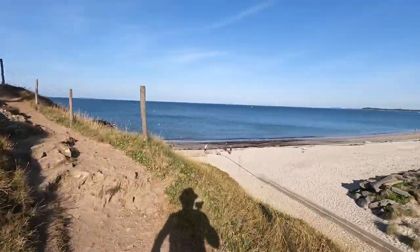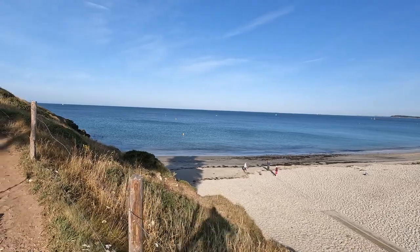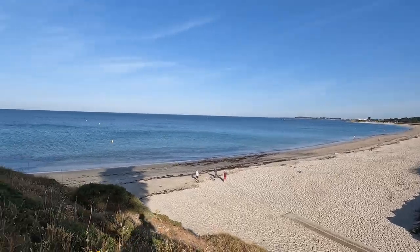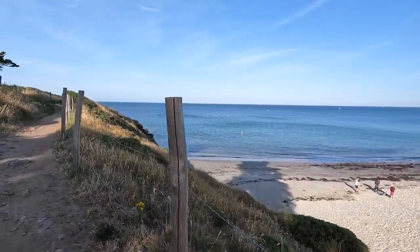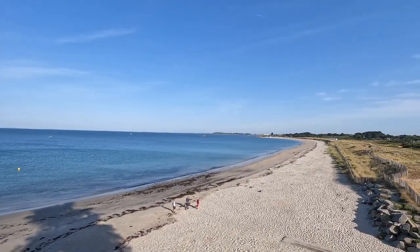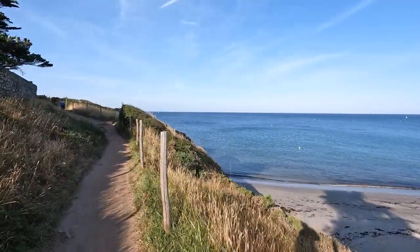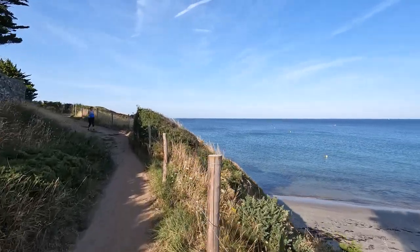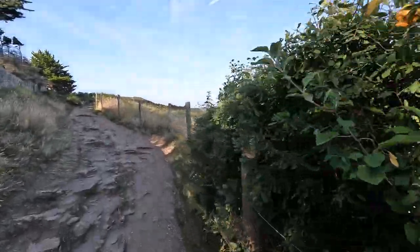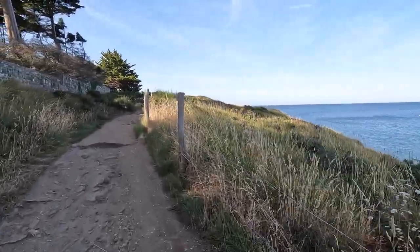This hike is one of my favorites in this area because it's between beaches. You have quite a large beach where people go swim later in the day. Today it's only 9 a.m., so it's pretty early. I like to do this early in the morning. You can see it's quite a large beach, and here we're on the rocks, and a lot of people are running and hiking this trail. So I hope you're going to be enjoying it. Again, this is Mikhail Joubert from MJ's Adventure, and this is a hike in the coastal area of Brittany, France.